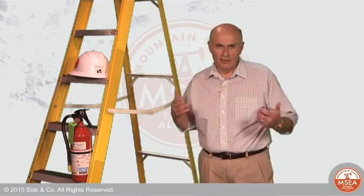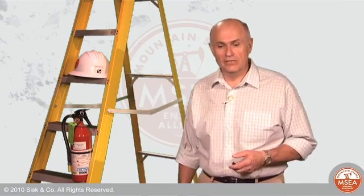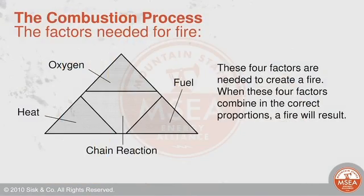The first thing about fire extinguishers is to understand the combustion process. If you understand how a fire burns, then it makes a little more sense as to how the extinguisher works. What we have are four components: heat, oxygen, fuel, and then one of the things that we don't frequently think about is the chemical reaction that gets all four of those to combine.